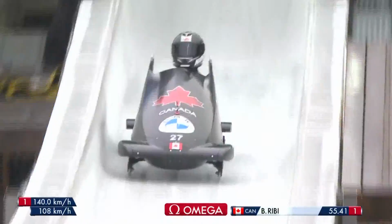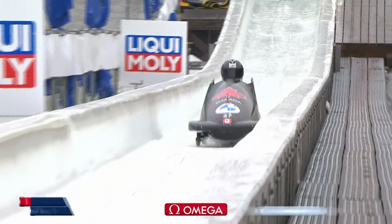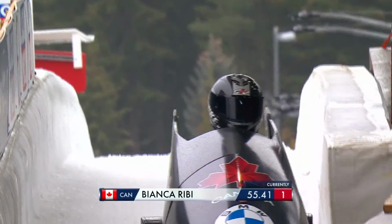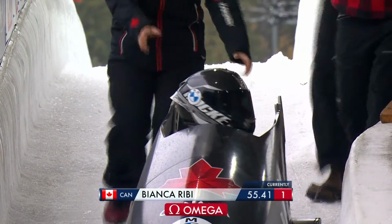Look at that top speed, 140 kilometers an hour, and especially in these conditions, this is going to be a difficult time to beat. She's put down a fantastic run here, and she made that look really controlled as well.